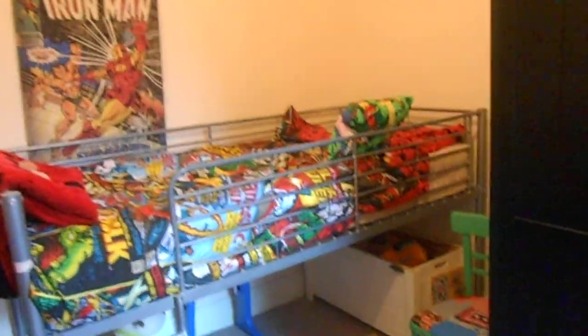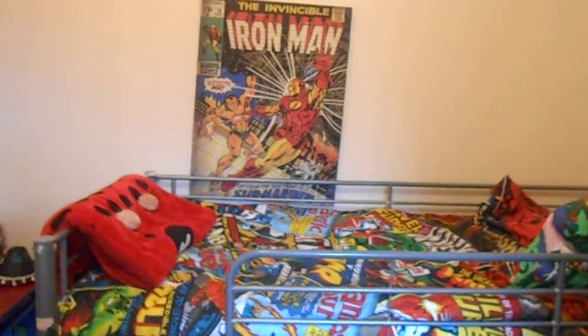Hi guys, so I thought I'd give you a quick tour. We've just nearly finished the boys' shared bedroom. So this is James's side, this is sort of Matthew's side, but there's bits on both sides. James has decided that he's now in love with the Avengers, so as you can see, he's got an Iron Man poster and a Spider-Man, and his bed is the Avengers too.